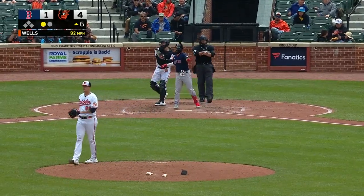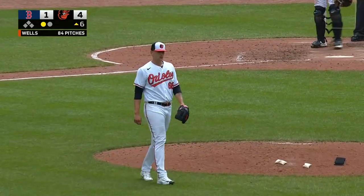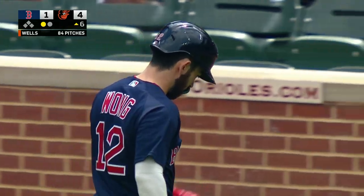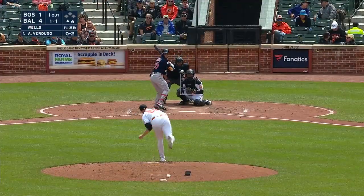And he strikes him out. Number 7 to tie a career high for Tyler. Yeah, the spin rate on his fastball, close to 2,500. You know, again, you're 6'8", rides it up into the zone. It does not come down. You think you can hit it.